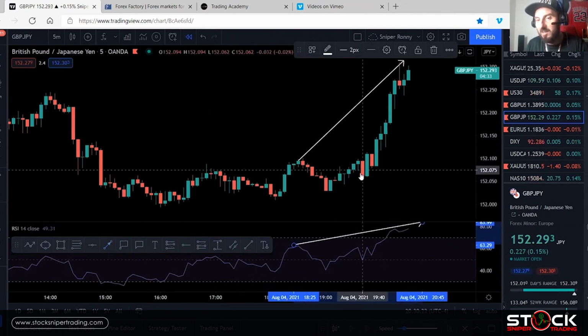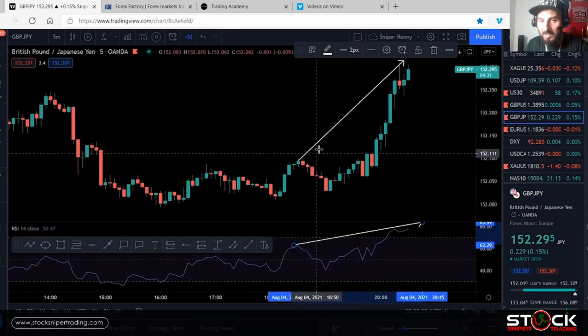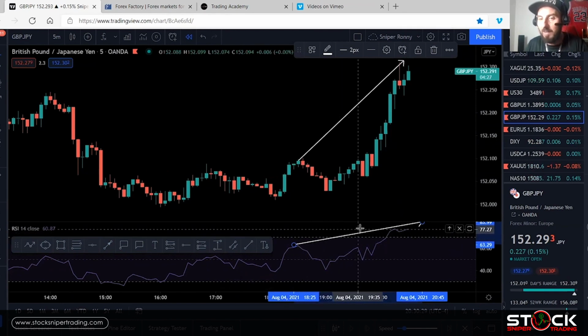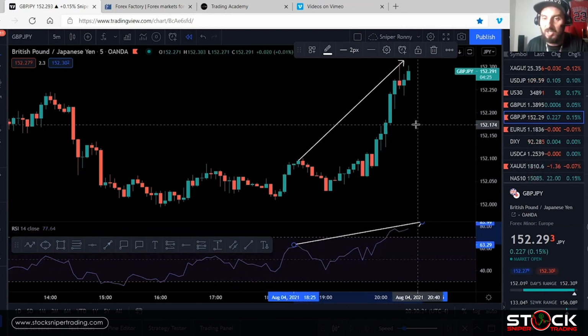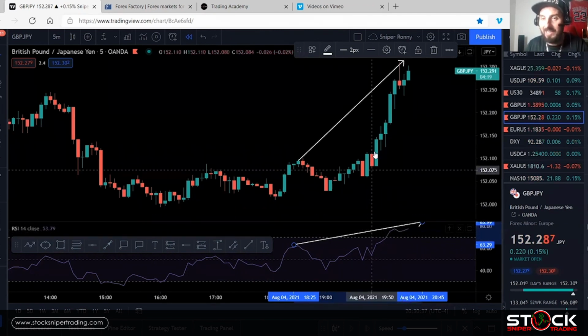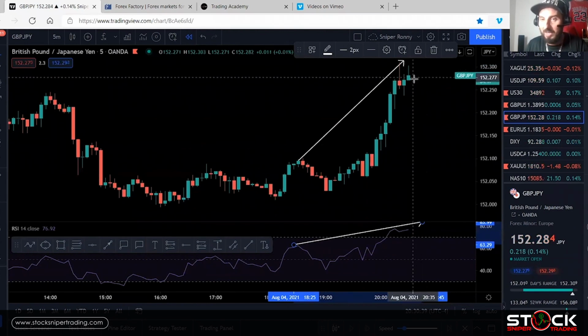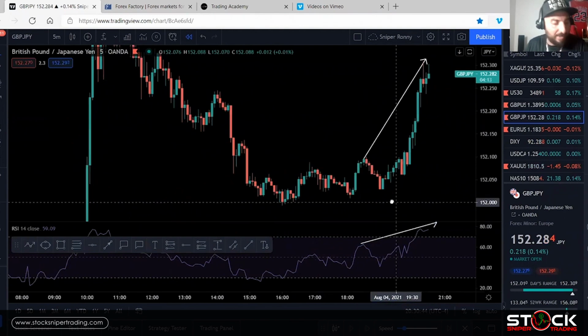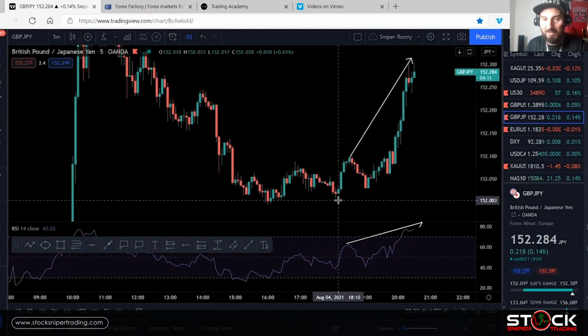Okay, so this is called hidden divergence. The price is going extremely high, but the strength is still going up, but you don't see the strength going straight up. So this is giving us hidden divergence, okay? That could be giving us an indication that there could be some selling pressure coming soon. But when you see that, that's not an automatic bearish divergence, okay?